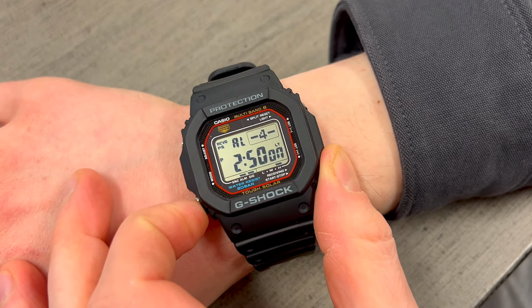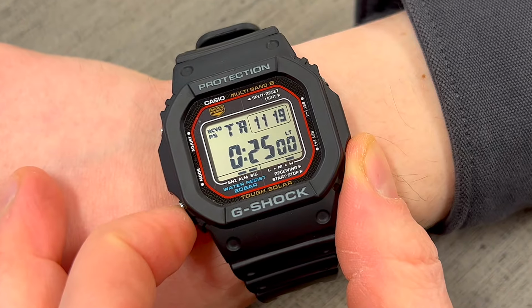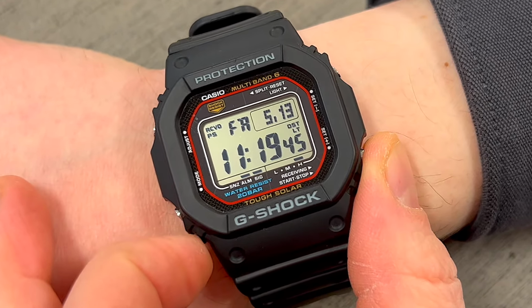GW-M5610U. Whether you're looking for a new daily driver, or you want a rugged and reliable watch, or you're just looking for an iconic timepiece, this definitely fits the bill. With all the different watches that I own, this one still gets worn the most overall, and if I had to hone my collection down to just one watch, I would go with this one, the Casio GW-M5610U.